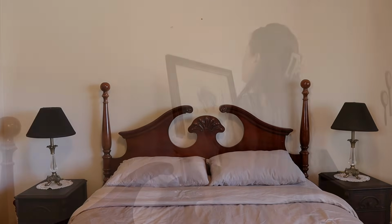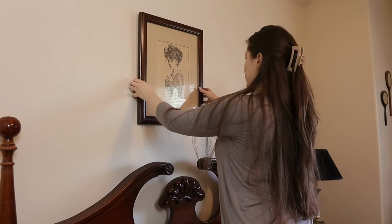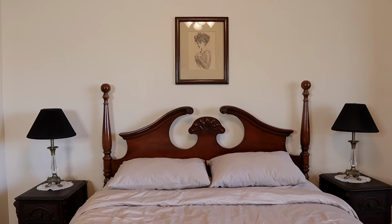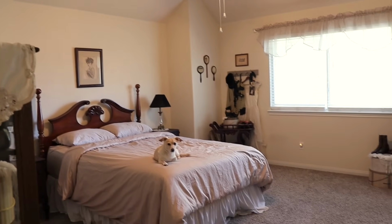I had gotten this giant lithograph at the bins last year, and I knew I would get sick of it because of how colorful it is. So that time has come, and I'm going to add this vintage Gibson Girl sketch instead. And I like that much better, much more simple.